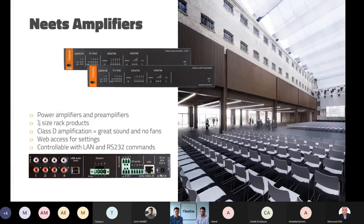With our amplifiers, which are fairly small, but they are very powerful. They are Class D amplifiers. So the 2x25 is 2x25 watts. Doesn't sound like a lot, but it will do it in most larger classrooms actually. If you need more power, you can use the preamplifier with a larger PA amplifier.